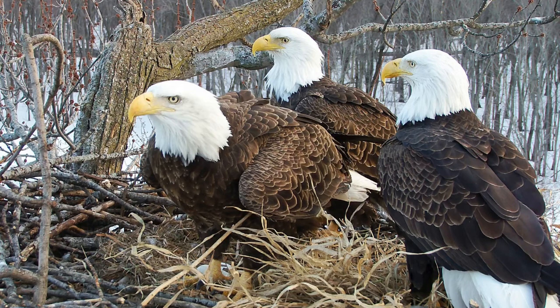Eagles eat animals like rats and rabbits. Their beaks look like hooks. They are very sharp and powerful. Eagles can eat meat easily with these beaks.